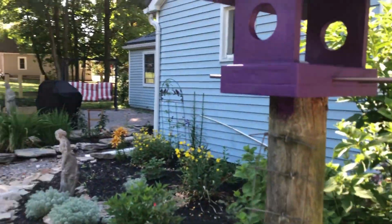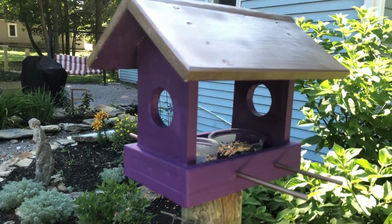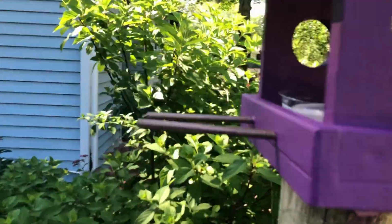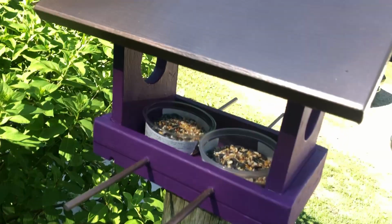A new addition to the garden is this lovely birdhouse that my mom built. So it's really beautiful, great pop of color, and it's encouraging our birdies to come and visit.